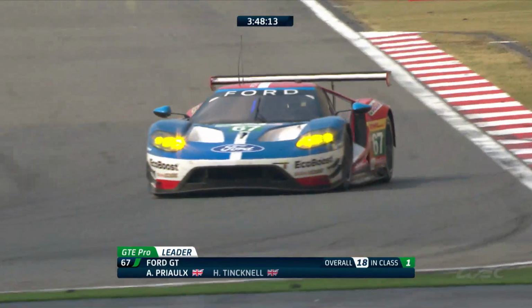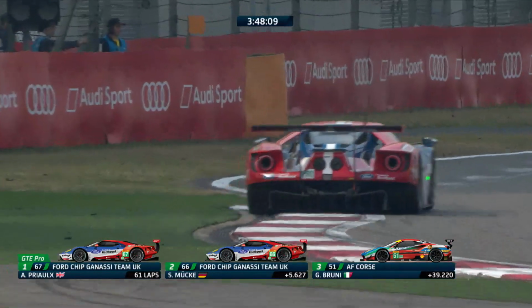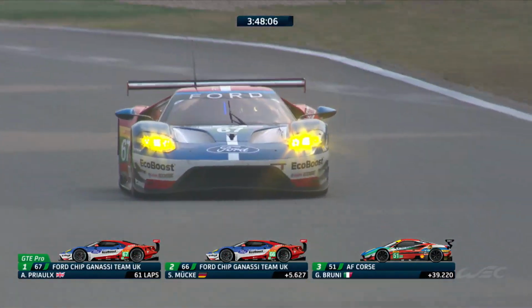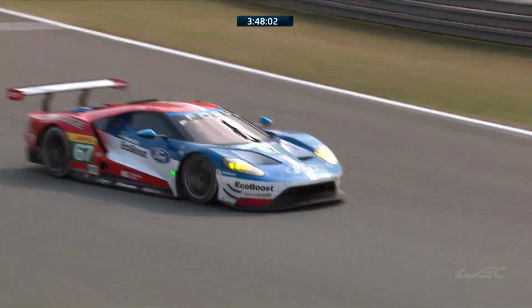The pole sitter from GT Pro, Andy Priaulx, now back in the car. Harry Tincknell's done his stint and they are driving away. Even their own teammates can't keep pace with them. This is a carbon copy of Fuji a couple of weeks ago.